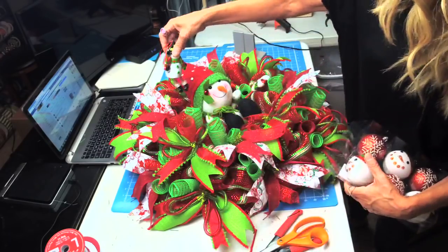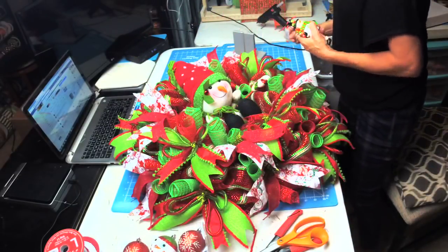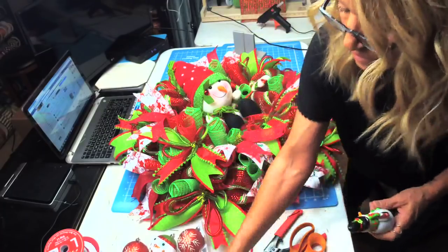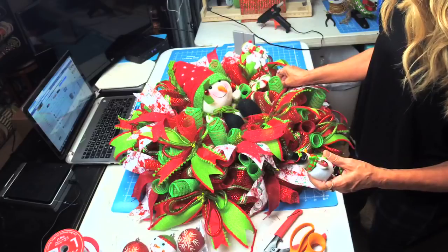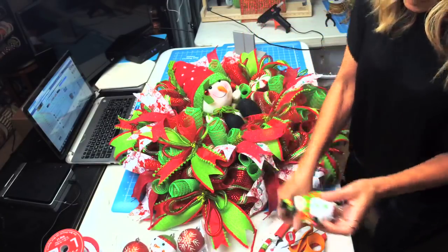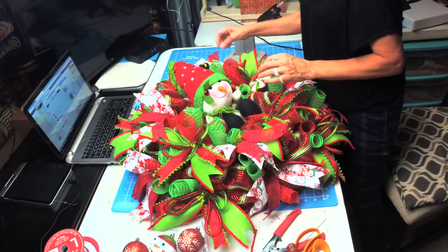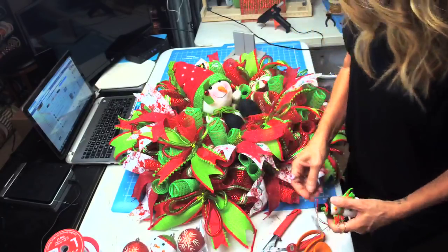So we have these little snowmen too. The ornaments I was going to do on the underneath. I just want to see what these look like. So we have these ones. What are these ones? Those are cute. These are metal. These ones are fabric. They've got the little dangly feet. So we can put that there. Just want to put them in and see what they look like.